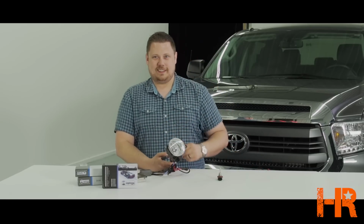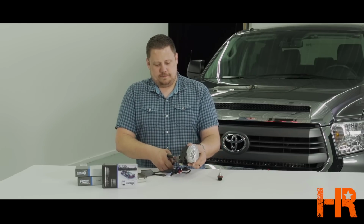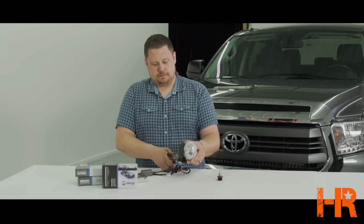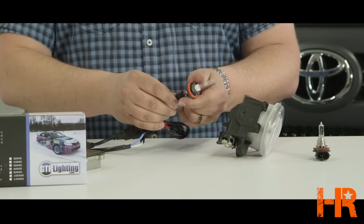We are a company that sells car parts, right? But if you're gonna buy this product, I want you to know what you're getting yourself into. This can be done. We can get the HIDs to work. It's not that hard, but it's not as easy as the LED light bulbs. So we got it out. Just had to use some help with the pliers.